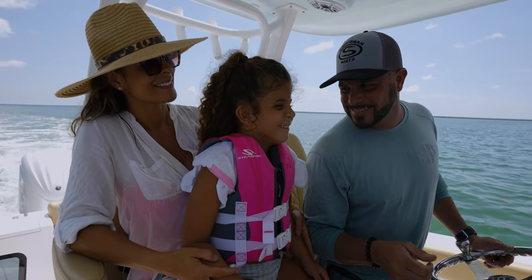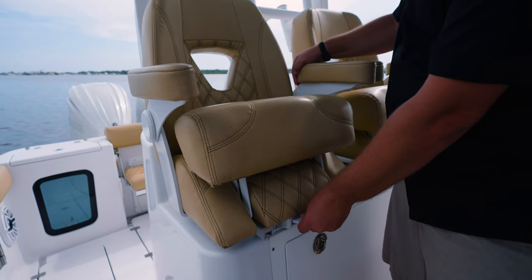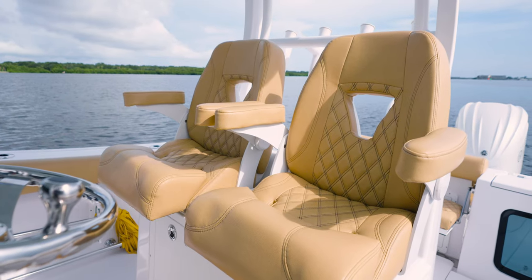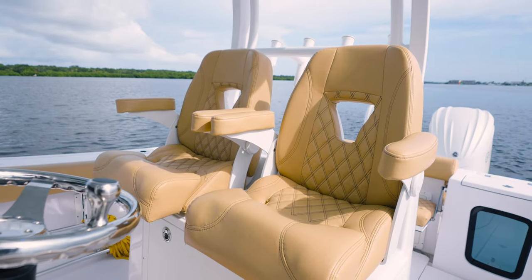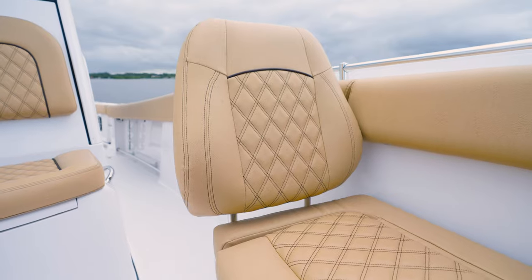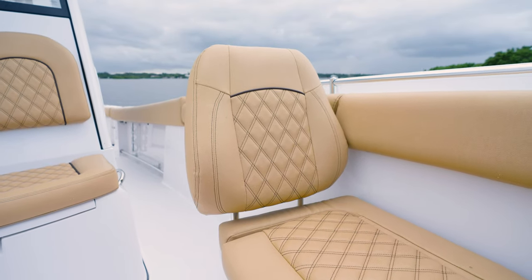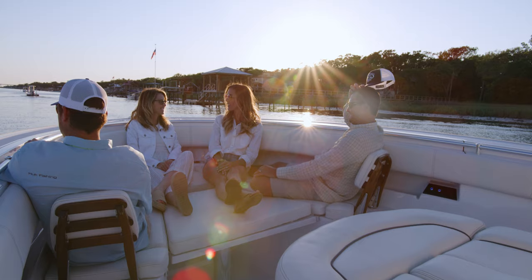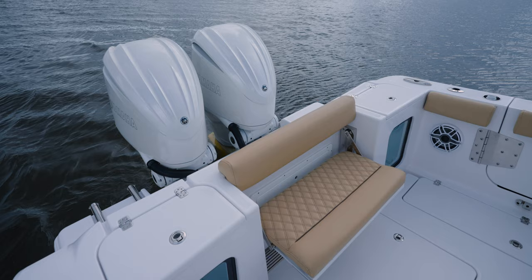These chairs are installed on a track that slide forward and back. All Sportsman boats feature side leather, marine silicone coated fabrics. These are high performance fabrics designed to be tough and durable and are able to withstand even the harshest of conditions. We offer 3 color options, which include desert tan, ash gray, and polar white, and feature our double diamond stitch pattern.